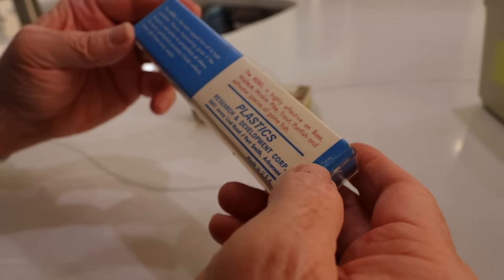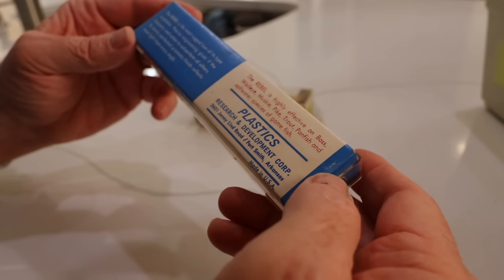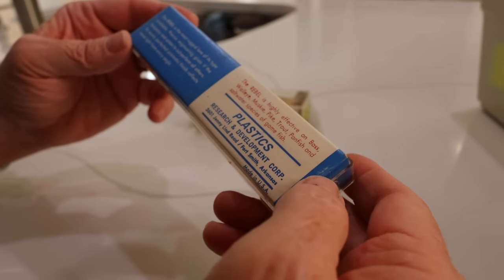But here we are literally a half a century down the road from when this lure was originally created. And this is still one of the top selling lures in the world. There are lots of lure designers, there are lots of lure companies. But this lure is recognized all over the world and has been ever since 1963. It's pretty amazing.